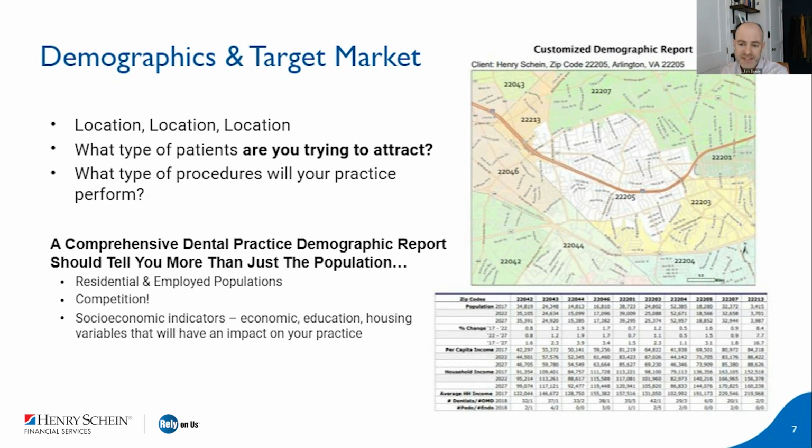You also need to consider what type of patients you want to attract. So this is going to be who you are targeting, or your target market. Schein has a regular speaker, Chris Salerno, who spoke at our Thrive Live event this year. Chris used to be the CEO of Dental Economics. I really like what he had to say about this. He said, treat everyone who walks through the door, but focus on key areas. So your target market will also shape your practice.